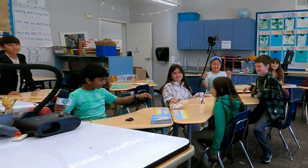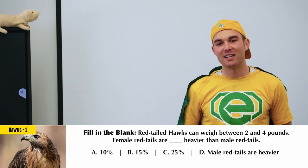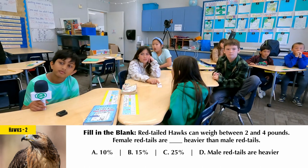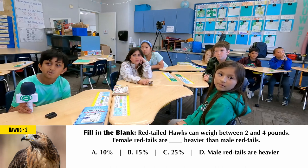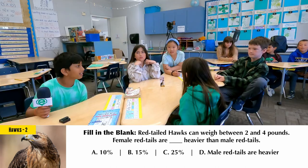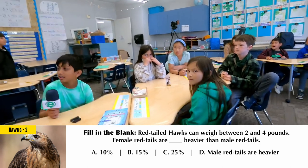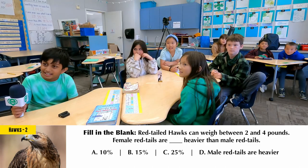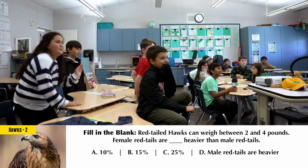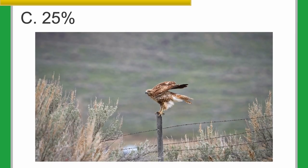200 pounds. Parrots, can I see y'all fly? Nice. Red tail hawks can weigh between 2 and 4 pounds. Female red tails are blank percent heavier than males. A, 10%, B, 15%, C, 25%, or D, male red tails are heavier. D, we're all decided. On D? You think males are heavier? Final answer? Let's get the drum roll. It's actually 25% heavier. The females are much heavier.